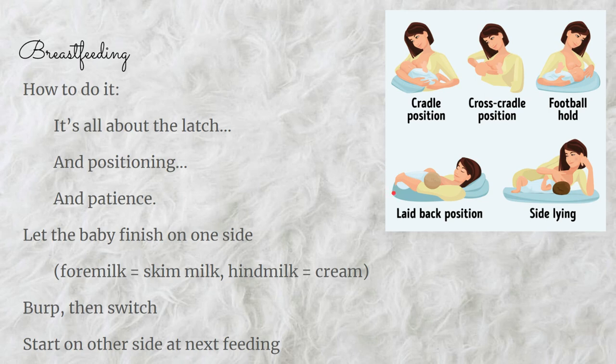The laid back position I don't use too commonly, but if mom has a very forceful letdown, sometimes this is helpful. This is with mom lying reclined and the baby laying on top of her. That is helpful when you have an over aggressive letdown and the baby sputters and chokes when they get that first bit of milk. But it's limited to that application in most cases.